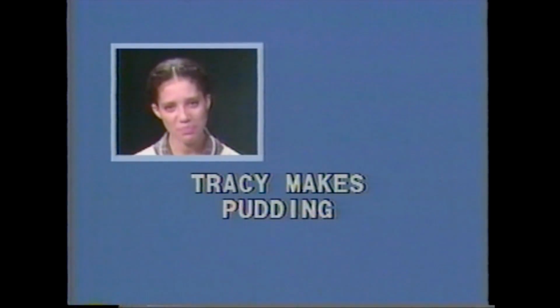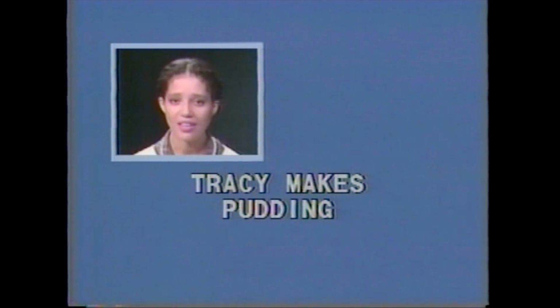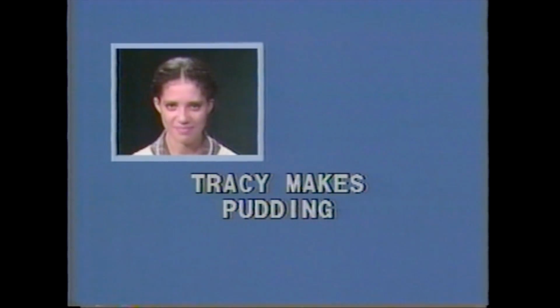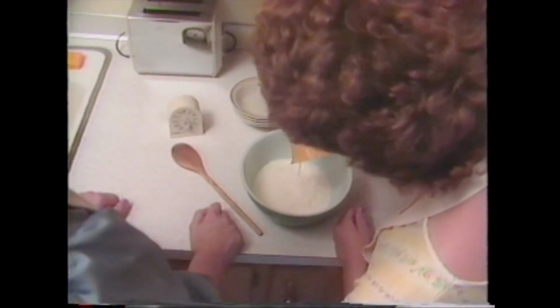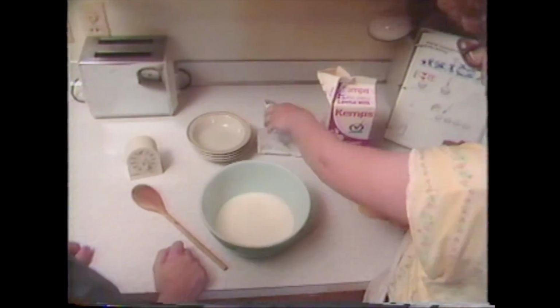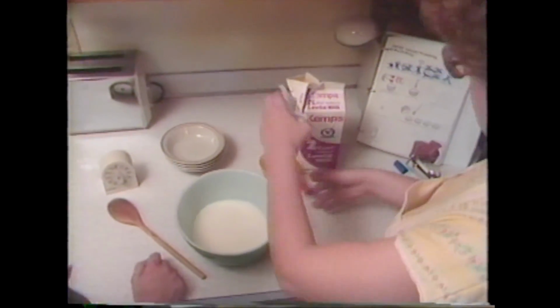Tracy is learning how to make pudding. Notice that when she finishes each step, she crosses it off. This doesn't mark the cookbook if you use the plastic covers. And just put 2 cups of milk in. Right. Okay. Second thing is put the pudding mix in. Okay.